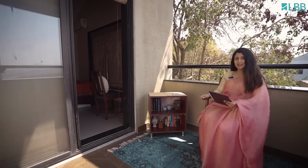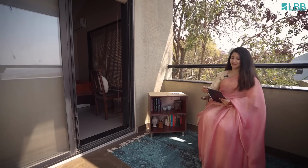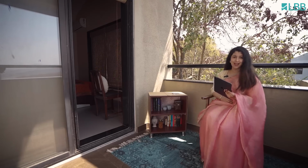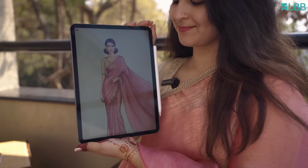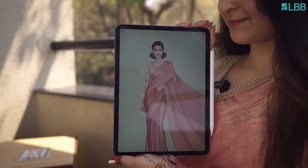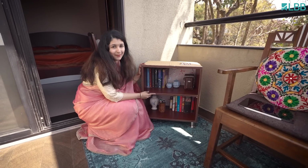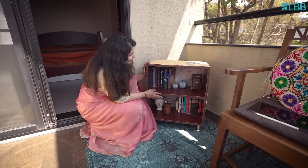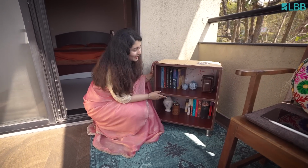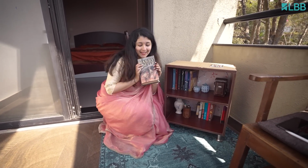This is one of my favorite spots at home, my cozy little reading nook. I love sitting here and sketching my designs. In fact, the sari I'm wearing now is actually a Hippie Haveli original. I made this bookshelf out of scrap MDF pieces and now it holds some of my favorite books. I mainly read non-fiction books and yes, it does have the OG Harry Potters.